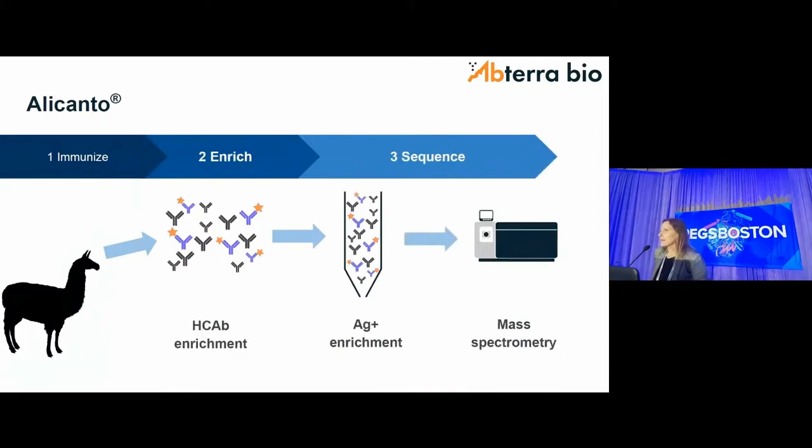So just looking at the top track of our process. When we immunize a llama or alpaca, we're really only interested in the heavy chain only antibodies. So the first step is always doing the heavy chain only enrichment using a protein A, protein G strategy. And then we do antigen-specific purification to pull out the fraction that binds to our target. That enriched polyclonal is then subjected to LC-MS-MS analysis. This antigen-specific purification is really the part that's customized for every target.